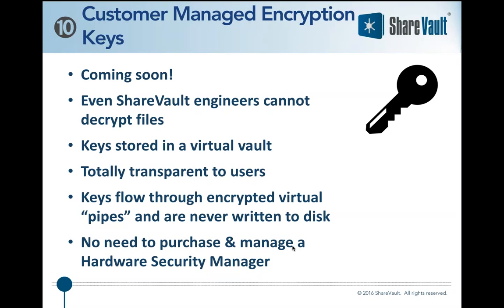And then each time a key is retrieved from the vault and used, it is immediately destroyed and never stored except in the vault. The beautiful thing about ShareVault's implementation of customer managed keys is that unlike our competitors who offer this advanced feature, it's totally transparent to you. There's no need for your IT department to get involved in setting up and managing a hardware security module like our competitors require.